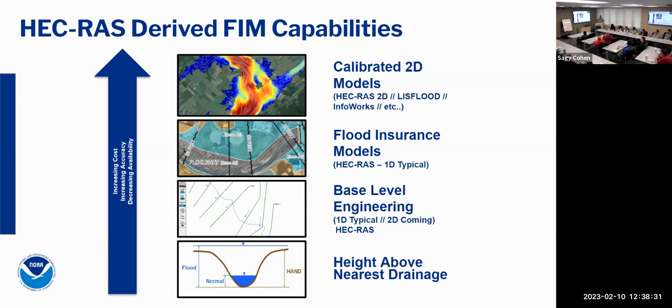So wherever there's, we can't just pop up a new HEC-RAS model where you have to go out, survey, and do all of the on-the-ground work. So what we're working on doing is taking these higher fidelity models where they're available and adapting them to our FIM workflow so that we can get better hydrodynamic model predictions where they exist.